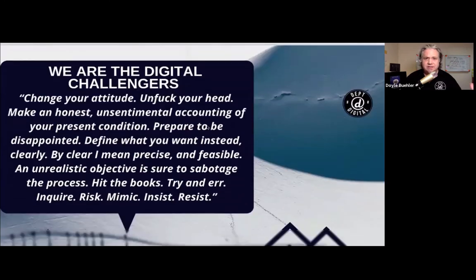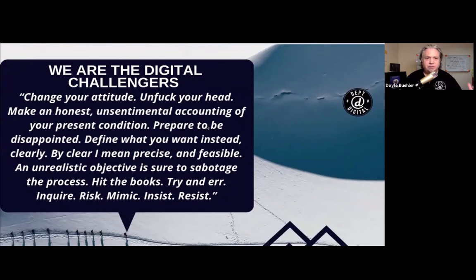I like to say we are the digital challengers. There's a cool quote here, and I do have to thank Jeff Hetherington for finding this for me. I really appreciate it. It says a lot in terms of how we step up, how we make a difference, and how we understand what needs to be done and how it needs to go forward.